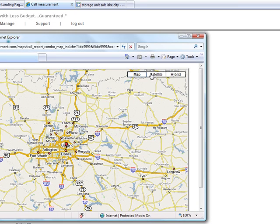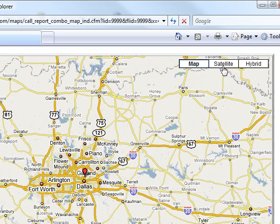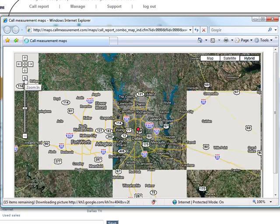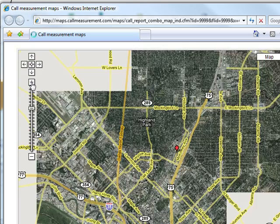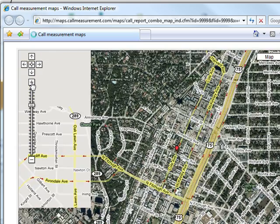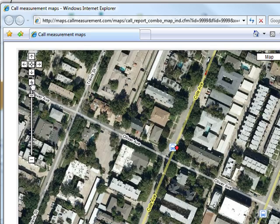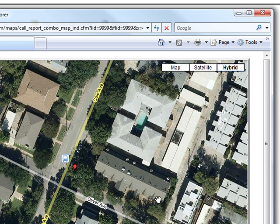So you can see here, right here is where this call came from. If you click on that, it gives the date and the time and their phone number off the caller ID. We can even integrate with the Google Earth satellite, and we can zoom all the way down in and look exactly where that call came from. So it looks like we've got the cross streets of Cole Avenue and Oliver Avenue, and someone from this building right here is who responded to your internet marketing efforts or whatever we happen to be tracking. Pretty dang cool and scientific.